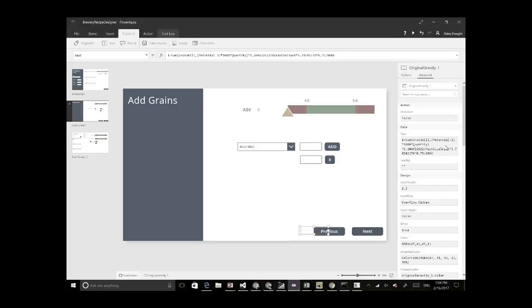So that's a bit of a snapshot or an overview of, I guess, how this mock brewery scenario came together and what you can kind of do with just config these days in Dynamics 365.